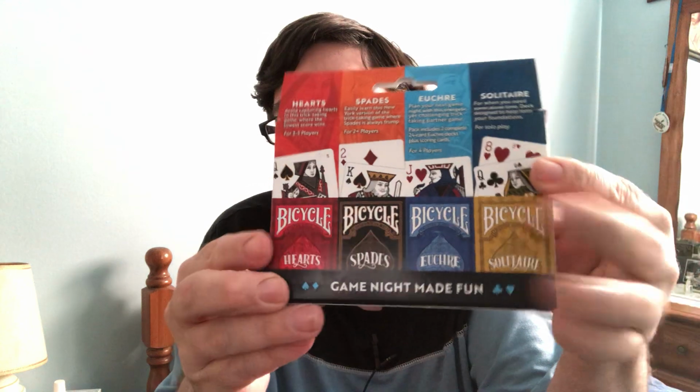And what I got here is this Bicycle Games Made Fun set. Spades, hearts, euchre, solitaire. See in the back what it is. Of course, the euchre deck and spades decks have previously been released, and I guess they've been re-released. At least the spades deck seems to have been. But the reason I got this was not for the spades or the euchre. It was for the hearts and the solitaire.